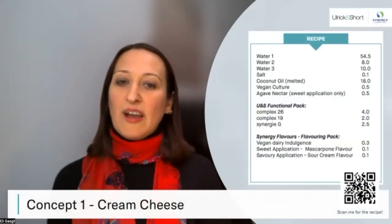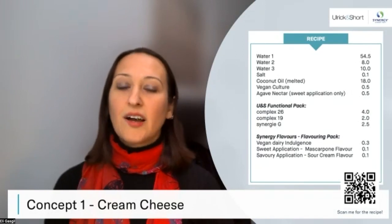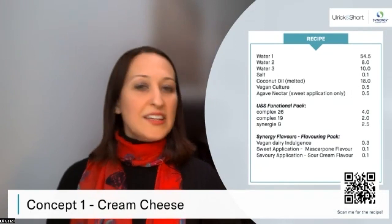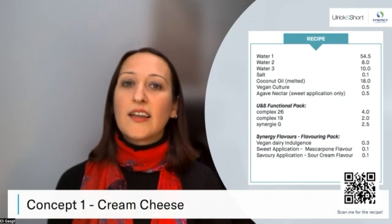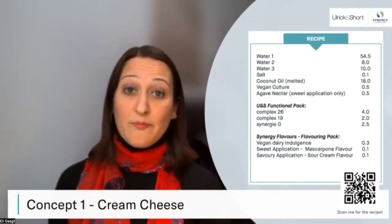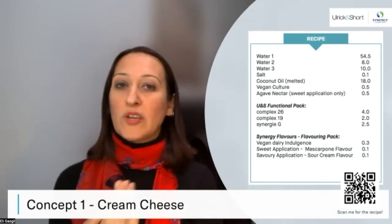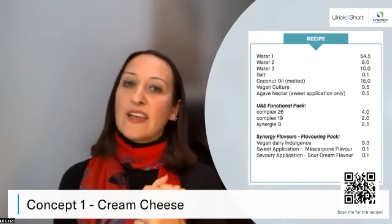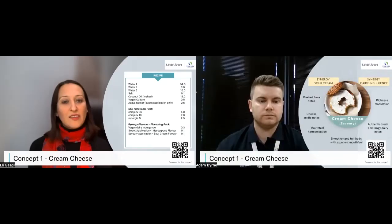So as you can see from the recipe, in this application, we've used a combination of Complex 26, our pea protein for emulsification and for protein content. In addition, we've used Complex 19 for similar reasons, but for its light colour. We've also used Synergy G, which is providing some of that set-back texture to the cream cheese. We will touch on Synergy G in a little bit more detail when we come to look at the next application. As you can see, we've also used some Synergy Flavours in this recipe. So Adam, can you give us a little bit more detail on the flavours that have been used in this recipe?